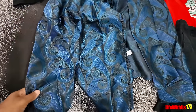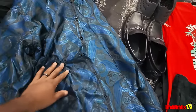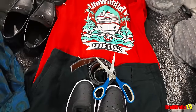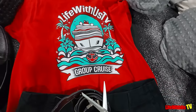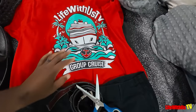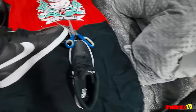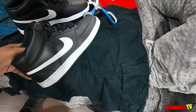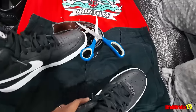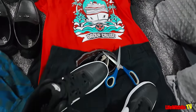All right, let's go. So the queen ordered me this shirt right here, so we're going to be putting that in the suitcase, and this is our embarkation day shirt. So we got everybody to get one of these so we can recognize who everybody is. I think it's a fantastic idea. And then we got these a few weeks ago, some matching Nikes and the black shorts. So that's going to be my embarkation day outfit, so I'm going to be putting that on embarkation day.